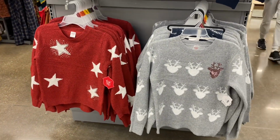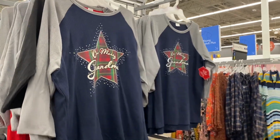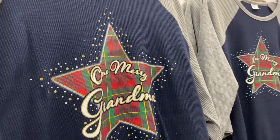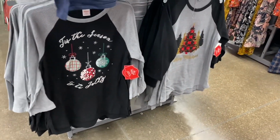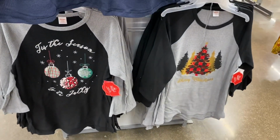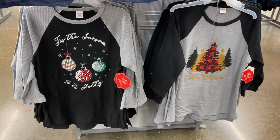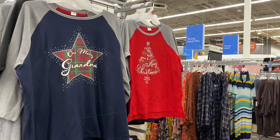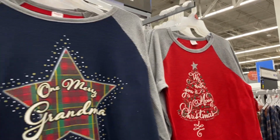Oh, there's some more. Let me show you these two. Okay, so they have this one that says, "One Merry Grandma." And then this one down here says, "'Tis the season to be jolly." Oh, this one says, "Merry Christmas" with a plaid Christmas tree. That's so cool. There's a couple more. Let me show you those. Okay, then they also had this red one that says, "We wish you a Merry Christmas."